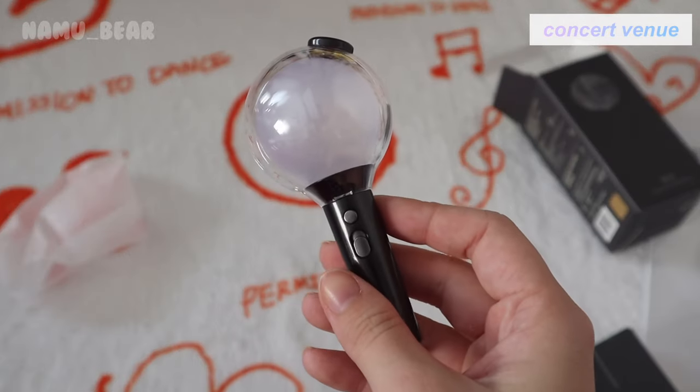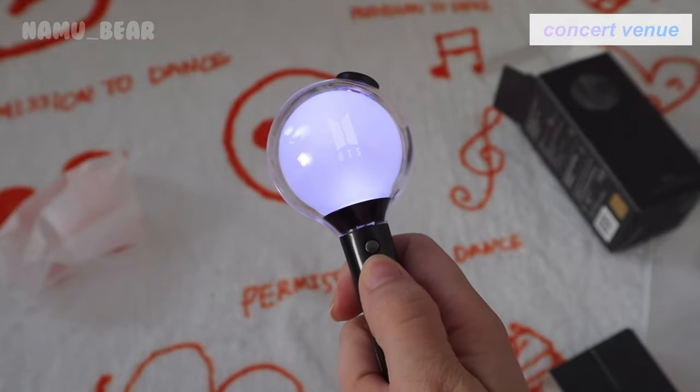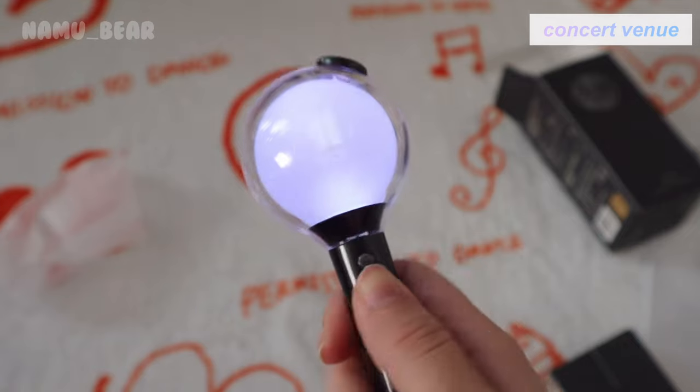Ta-da! Isn't it so cute? Oh! It has batteries in it. So yeah, this is what it looks like. It's the tiny army bomb. It's so cute. Oh my gosh.